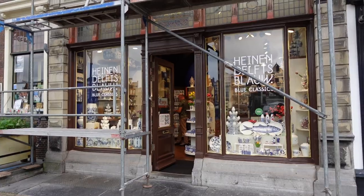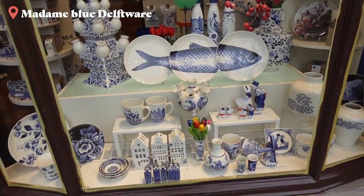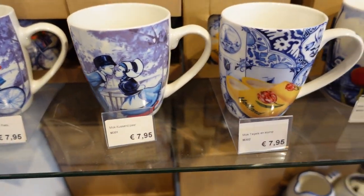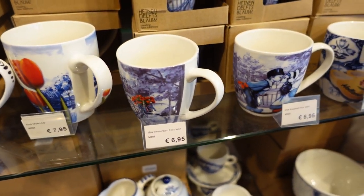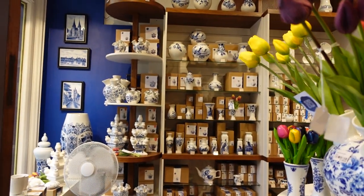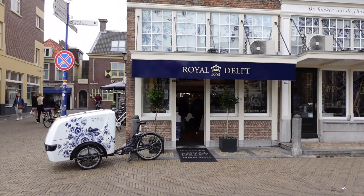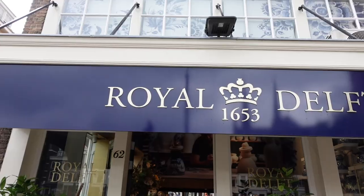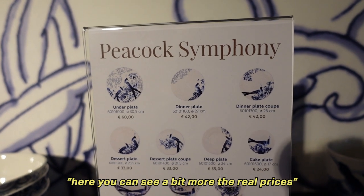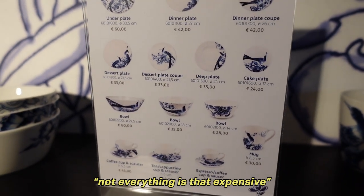And because we can't actually go to the museum today, I thought we could instead visit some shops where they sell the Royal Blue Delft products. So over here we have the first little shop. It is beautiful, but definitely not something that is cheap to buy. Okay, as you can see, these ones are much cheaper, but it says mock, which basically means that they are like a replica. So they are not the real deal. Different from the shop we just went to, this one sells the real deal. So let's go and check it out. Here you can see a bit more of the real prices. Not everything is that expensive.